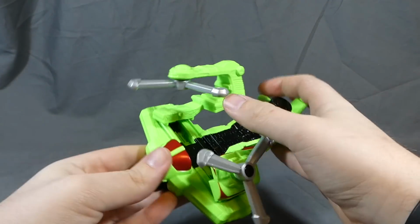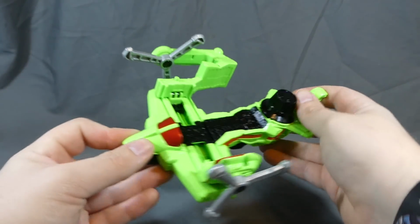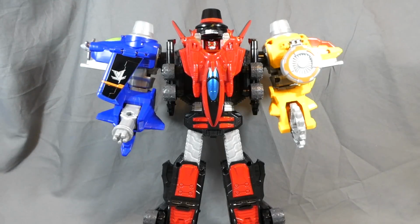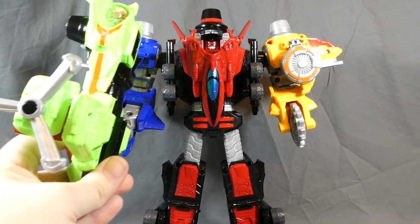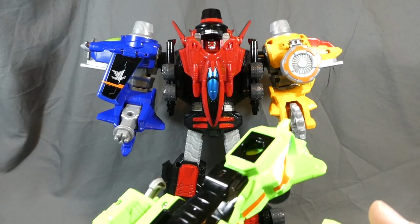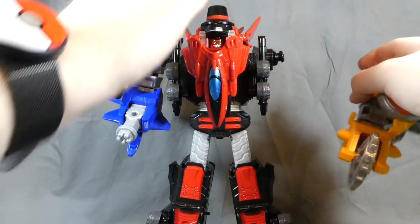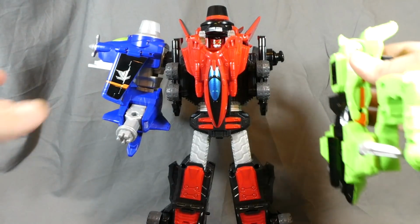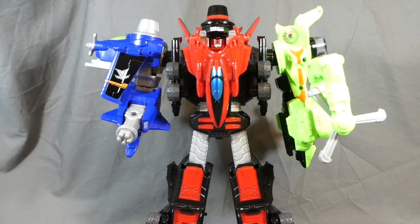Let's go ahead and switch it back into the attack mode, aka the limb mode, and bring in Lupin Kaiser. And there he is. So, of course, you can detach blue and put it on like this if you want to. But the formation in the show is meant to detach yellow. And then you're going to take the arm and just attach it just like that.